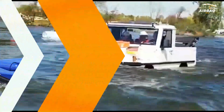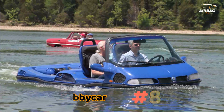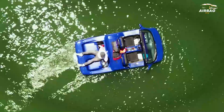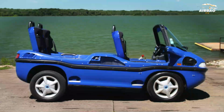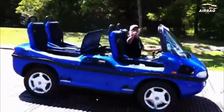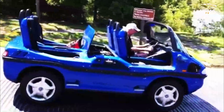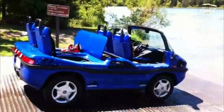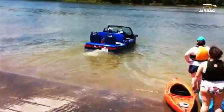8. Hobbycar. First introduced to the world at the Paris Motor Show in 1992, the Hobbycar B612 is a mid-engined amphibious vehicle that seats up to 4. This model is available to consumers with a hardtop or soft top in either dark blue or solid yellow. A 1.9-liter 4-cylinder engine powers a 4-wheel drive system on the road or 2 hydrojets on the water.